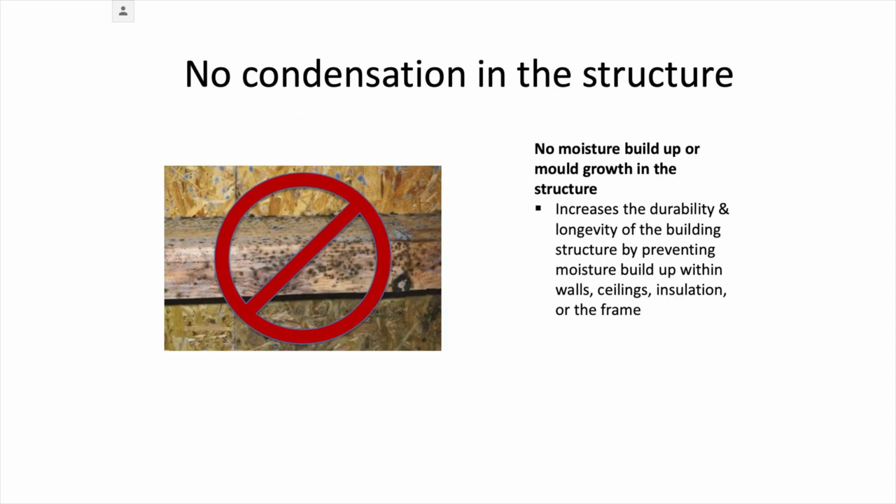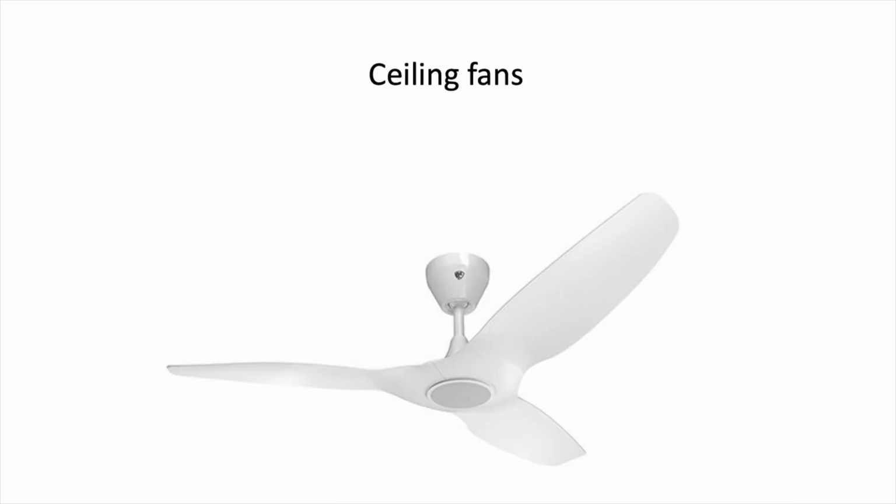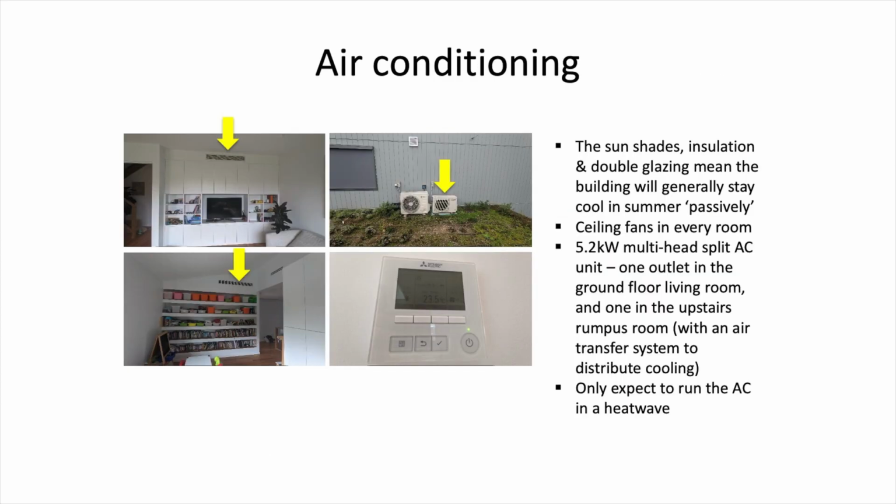We'll keep going. Because of the ventilation and airtightness, no condensation on windows or in the structure. You can open all the windows if you want. Like the windows open, we have ceiling fans. There's reverse cycle air conditioning, which we don't have to use very much, and it's very efficient.